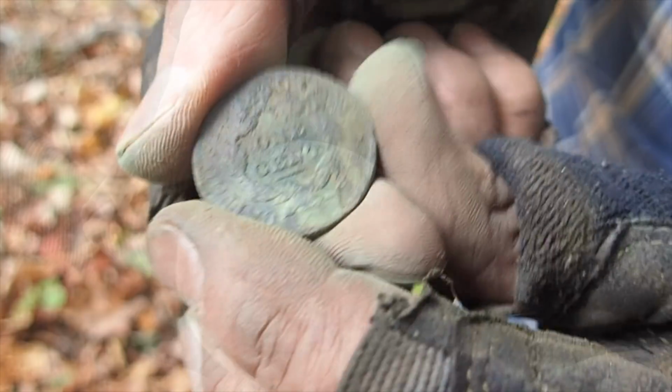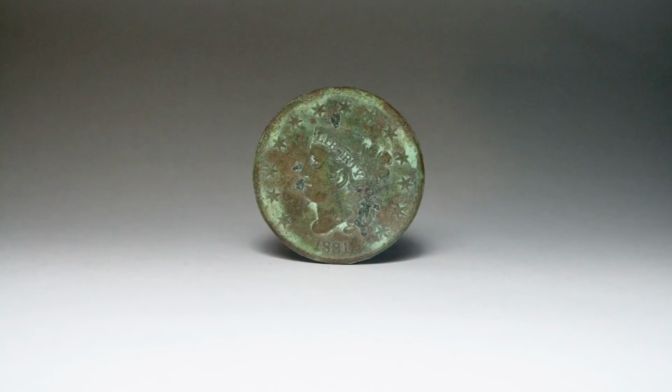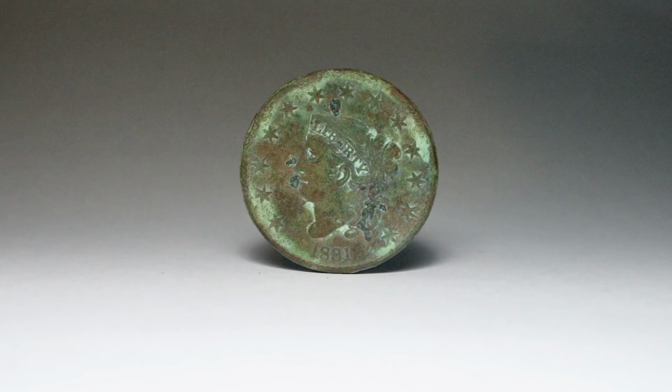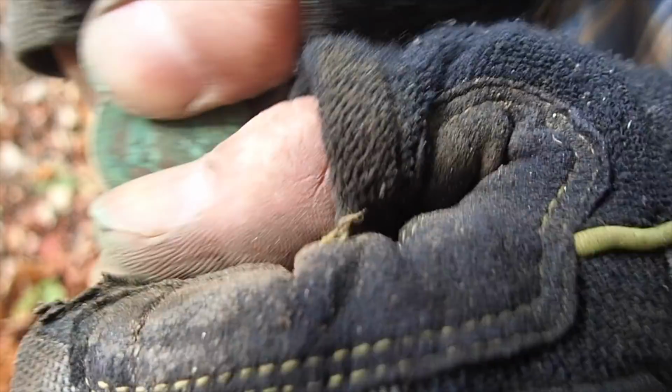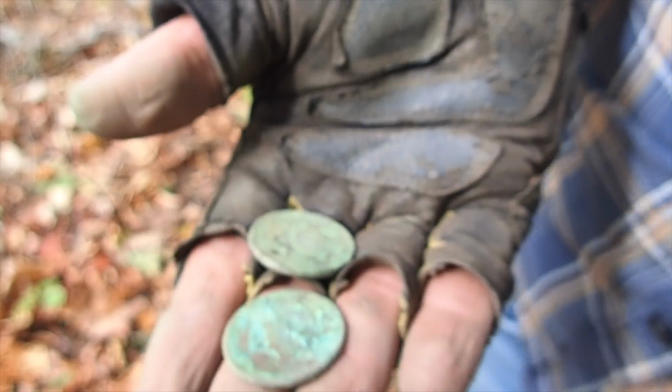And this one, you can see 1 cent. We flip this one. It's got a teeny little date down here, 1831. So as far as large cents at this site, we've got an 1831, 1827, and an 1818. Pretty awesome.